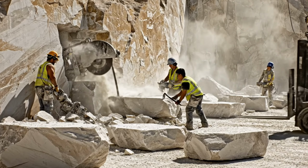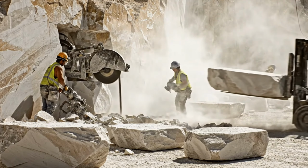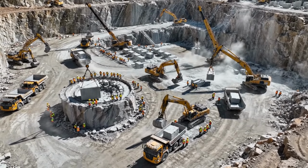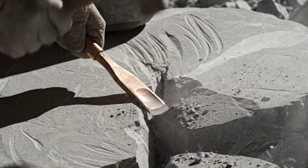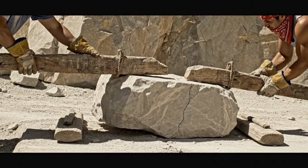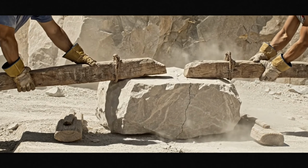These didn't need the same perfection. Speed mattered here, but still, every block was cut by hand. Teams worked in synchronized rhythm, 340 blocks per day, every single day for 20 years. The same copper tools, the same ancient techniques, human persistence turning bedrock into building blocks. Understanding leverage and physics, they multiplied human strength through simple wooden tools.